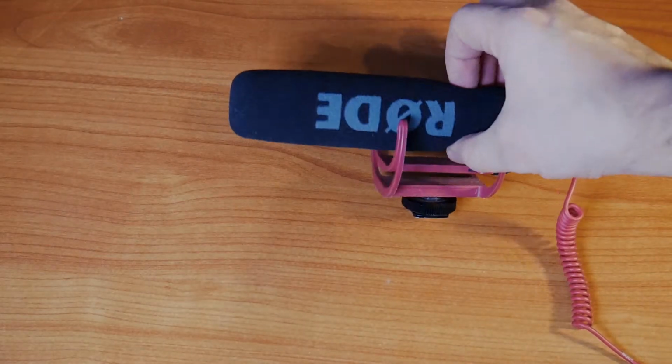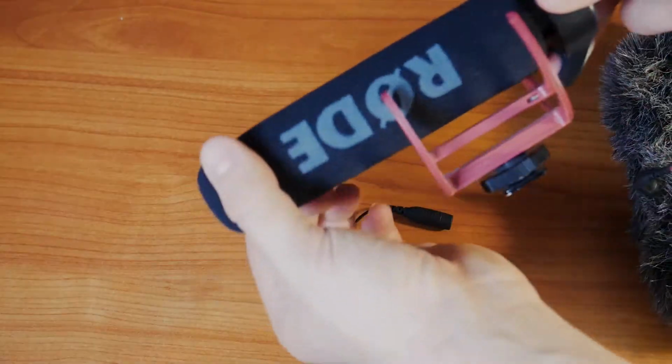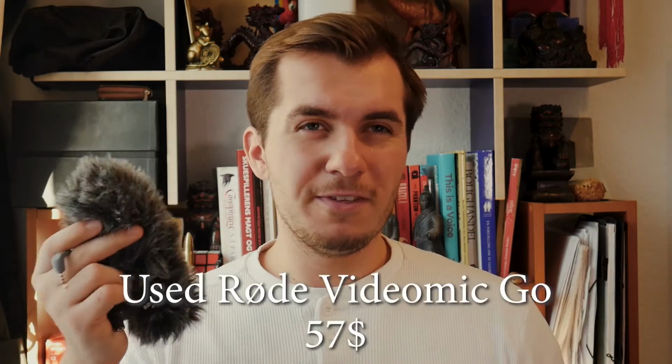Now the fourth item on this list is microphones. Now that is a more common item than all the other ones, and the one I'm using on the camera right now is the most expensive item on this list. It is the Rode Videomic Go, which does not have a battery, so it uses the camera's battery. And that's very smart because that way you know you're not going to run out of batteries unless it's also on the camera. I bought the Videomic Go used for $57.